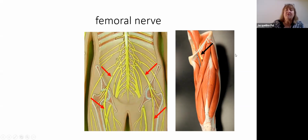Okay. And the femoral nerve then is on the anterior thigh, so it's going to innervate, for instance, your quadriceps and your sartorius muscle, which is right there as well. So that's it for the lumbar plexus, L1 through 4.